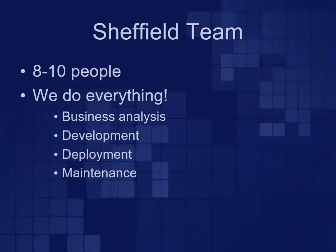Hopefully. Fine. Anyway, so that's the structure of our team. These are our roles. We found this to be the most productive way to work.